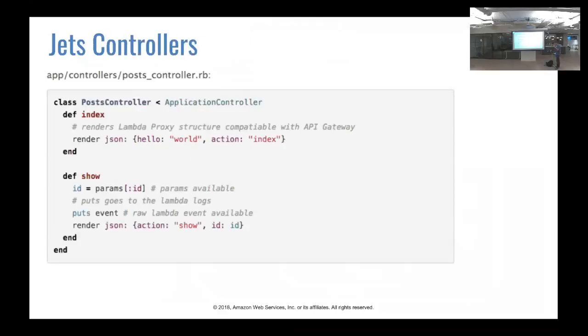So Jets code actually looks more like this, right? This is inspired by Rails. That's controller code, inheriting from an application controller, right? And if you're creating a posts controller, there are two actions there. There's an index action, there's a show action. So there are two Ruby methods there. You have access to a render helper. That render helper can render JSON, or render HTML through an action. You also have access to parameters. You have access to the raw Lambda event itself, the raw payload.